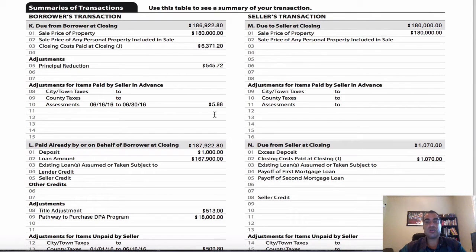So let's get into the real math here. You'll see right here, 01, the sales price of the property was $180,000. Now remember that amount on the previous page of $6,371.20? That was your closing cost. Now you add this to the sales price, and you'll see that you get $186,922.80.